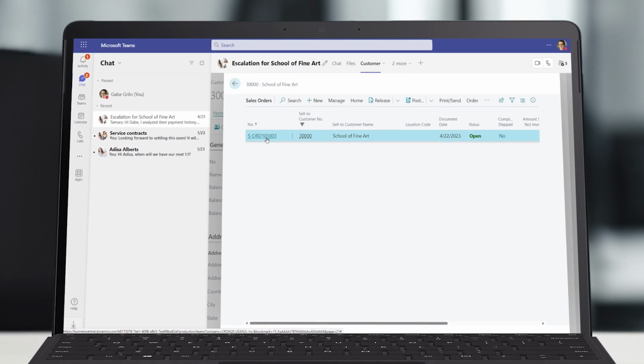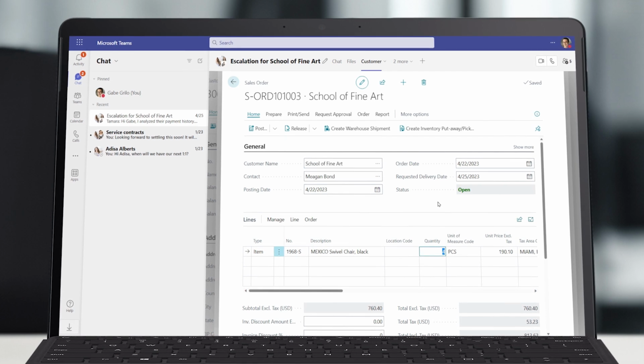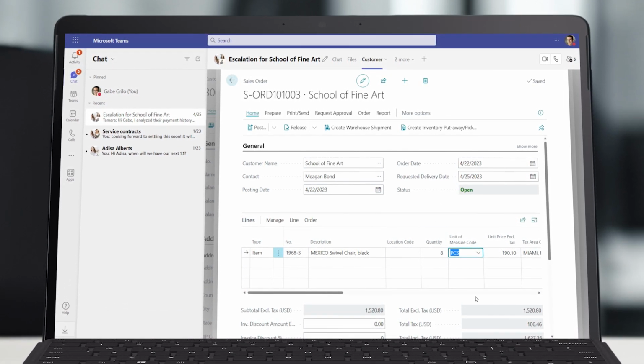In a matter of minutes, the issue is solved. The additional sales go through, and the customer is delighted. This is what collaborative applications are all about, making business data available broadly to quickly overcome everyday business challenges.